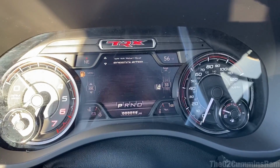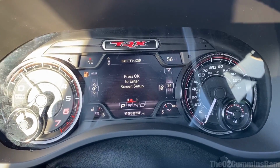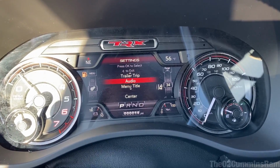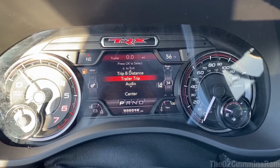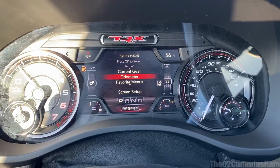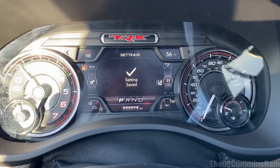So first, let's start with the center display here. We'll go over the diagnostics here in just a minute. But first, settings. Let's see. We got to do the center. I always like to put, let's see, we're going to put the trip up here in the center. This always seems to be a good one. And current gear, gotta turn that on. Always want to have displayed what gear you're in.